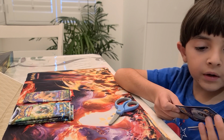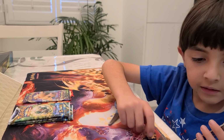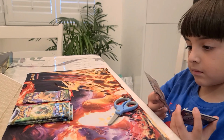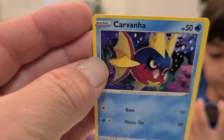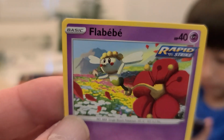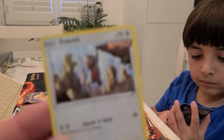This is another misprint. You can see right here is big, and then right here is skinny. He's saying it's misprinted. You see that? How it's a little bigger on the bottom. A Dwebble. And then here we have the Carvanha. Well, I think it's that. It's just normal. The other one's very misprinted. Yeah. This is a Flabébé. Yeah, the other one's a lot crooked. I'll have to show you guys again. Slakoth.